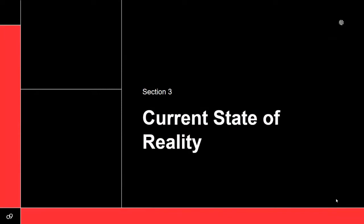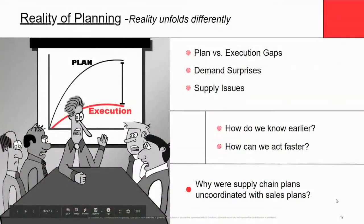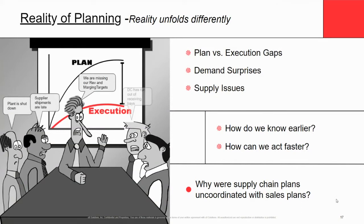Now, all this is well and good, right? But when we go to our customers or prospects, we hit a different reality. And that's the reason they approach us and say, hey, come in and help us move away from this nightmarish reality to where they want to go. So when typically we see them, there is a huge gap between what they have planned for and what the execution is. Typically they are missing their revenue and margin targets.